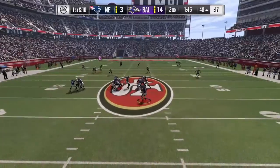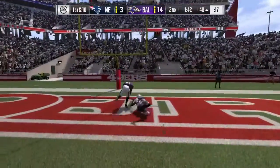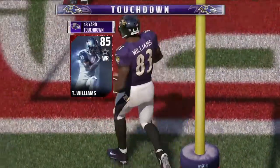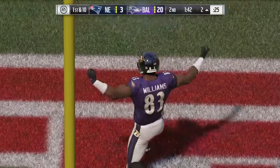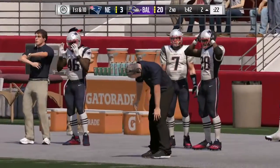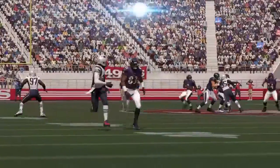Trying to shake off the interception from the last drive. He'll look to throw. And this is caught. Touchdown, Baltimore. Terrence Williams, 48 yards. And the Ravens will add on to their lead. A sensational one-handed grab in the end zone for the score.